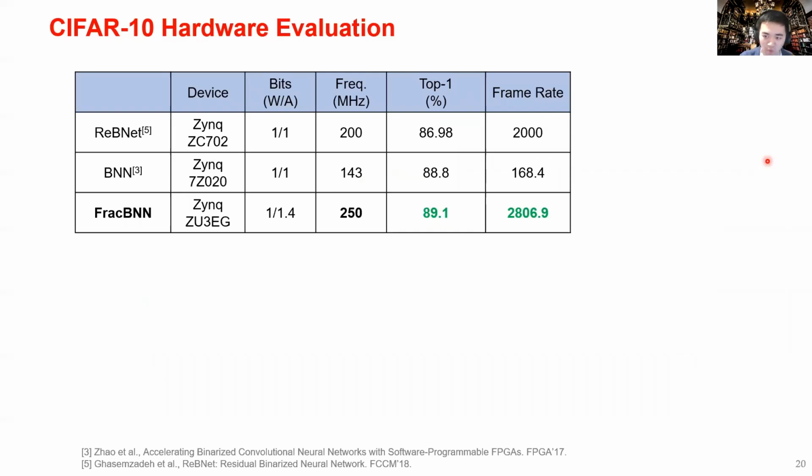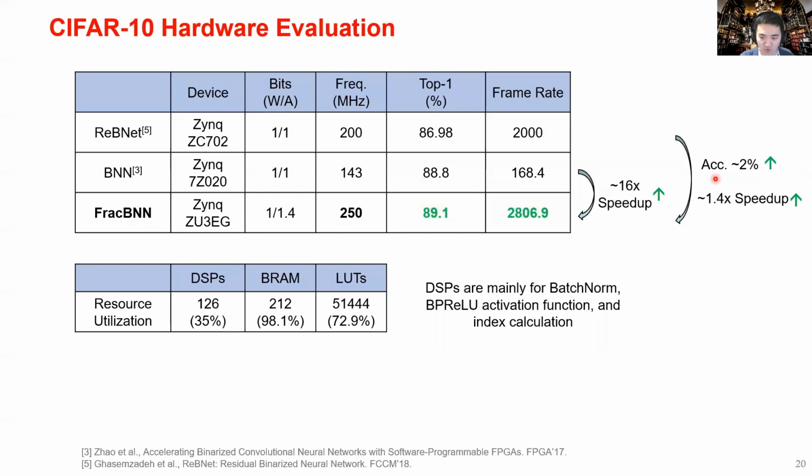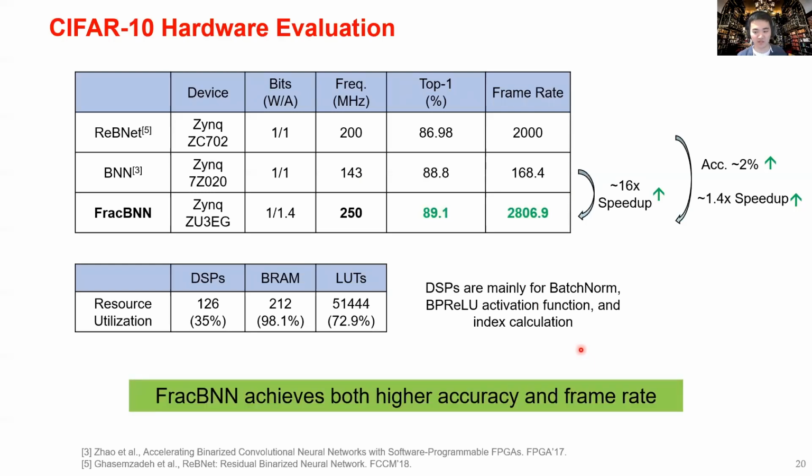We then evaluate the frame rate of both designs. For the CIFAR10 accelerator, we observe that FracBNN has an approximately 16x speedup over the previous most accurate FPGA CIFAR10 accelerator. FracBNN is also slightly more accurate in this case. And compared to RevNet, the one with the highest frame rate, our FracBNN accelerator achieves a 1.4x speedup with about 2% accuracy improvement. Here's the resource utilization of our design. It's worth mentioning that the DSPs are mainly allocated for batch norm, index calculation, and activation function. So from the table, we could see that FracBNN achieves both higher accuracy and frame rate.